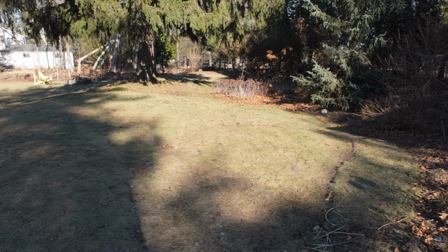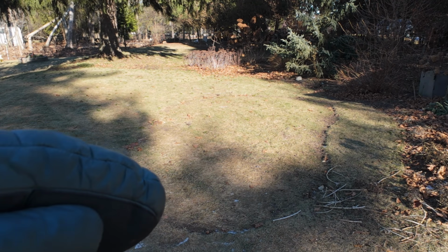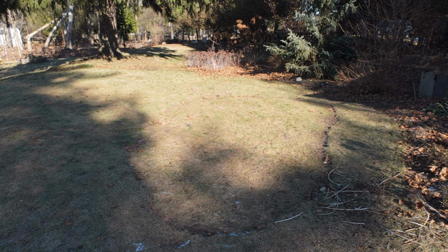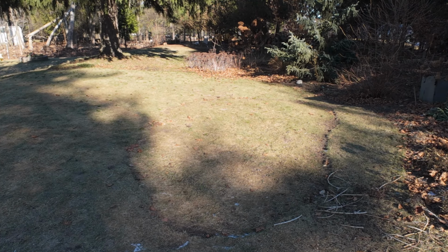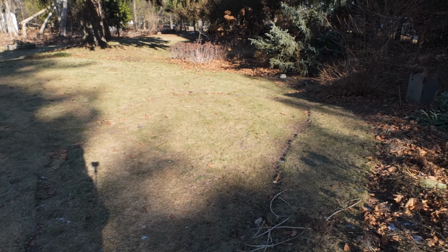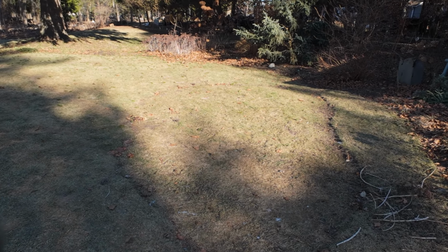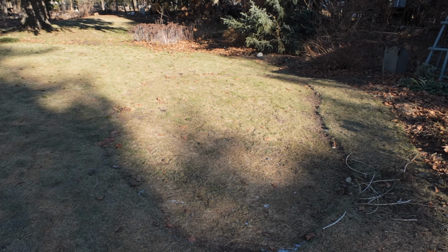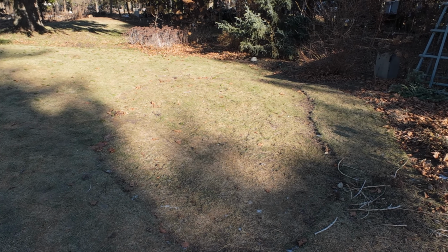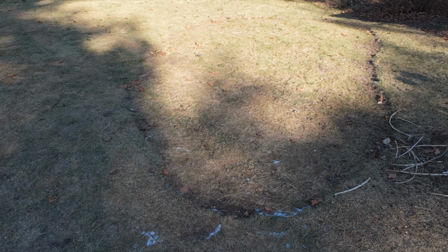Another sort of fail. Can you see the outline right here? This is where we pulled up this big chunk of grass that was just absolutely overrun by jumping worms, and we replanted. Well, I'm no grass expert, and I think we can see that. Clearly what happened was we did not put enough dirt in here, and we tamped it down, but we didn't do it enough, and now the soil has settled, and now this is all lower.